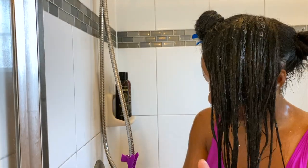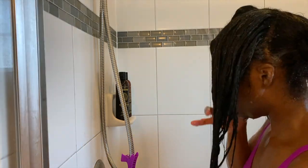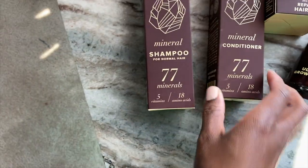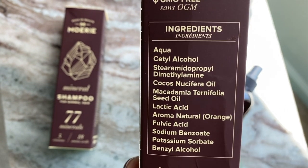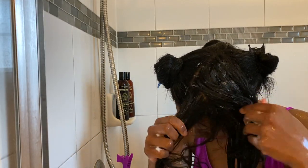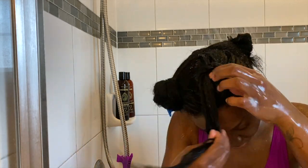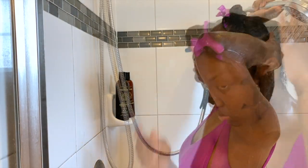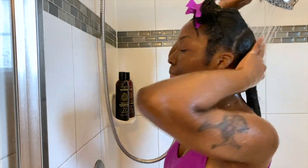Moving on to their conditioner, I just glob a lot in my hand because I love conditioner. This has the exact same smell. It smells like oranges. It had a decent amount of slip. It actually felt like lotion in my hand. Anyway, once I'm done conditioning that section, I'll clip it away and move on to the back section and do the exact same thing. Rinse, shampoo, and condition.